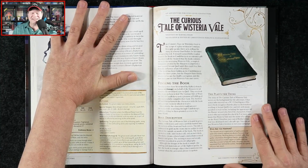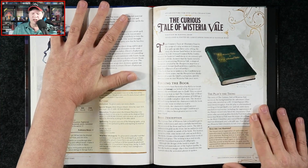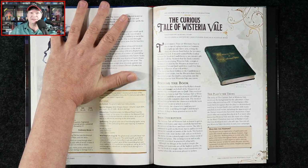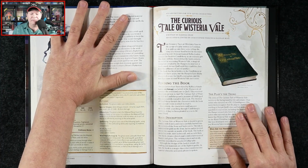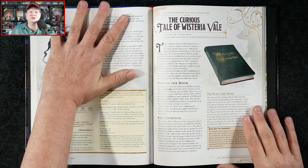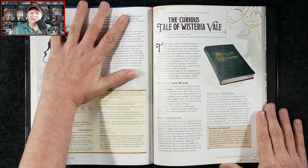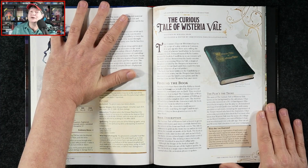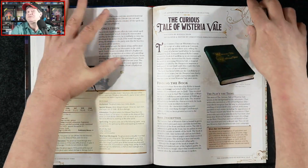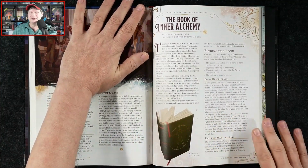So next up, we have the Curious Tale of Wisteria Vale, or Wisteria Vale. This is for 11th level characters, and it is written by Kiana Shaw. And this story revolves around a play in 3 acts in which the player characters encounter a once good bard who has been corrupted by evil. Now, can the player characters end that corruption and save the bard? I don't know. You'll have to play it to find out. There's a bit of a spoiler there. I'm going to cover that up.